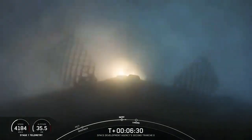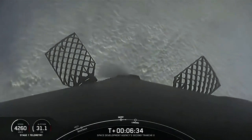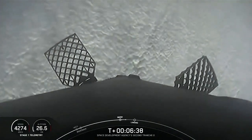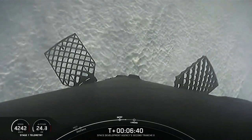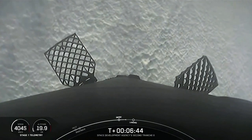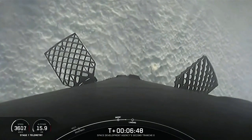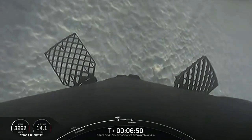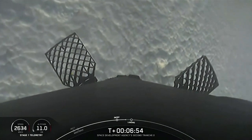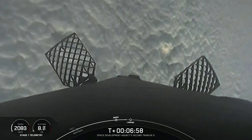Stage 1 entry burn shutdown. And Stage 1 FTS has safed. And there's that confirmation of Stage 1 entry burn shutdown. As a reminder, we'll be ending our webcast after Falcon 9 lands, and we won't be sharing any views from our second stage at the request of our customer. Coming up in just a few moments from now, we should have the landing burn startup on the Falcon 9 first stage.